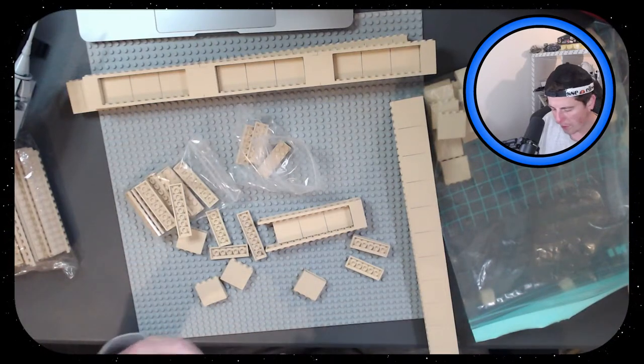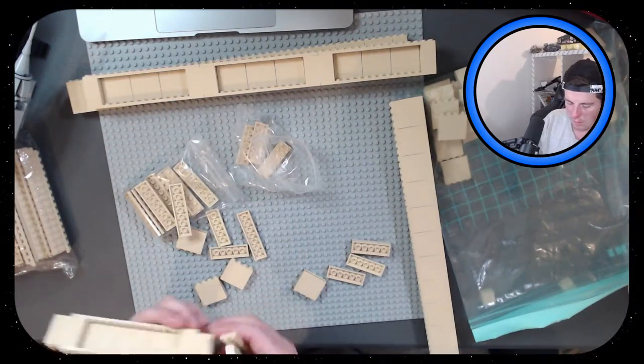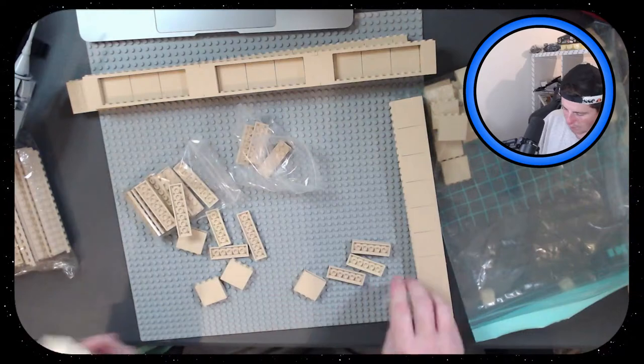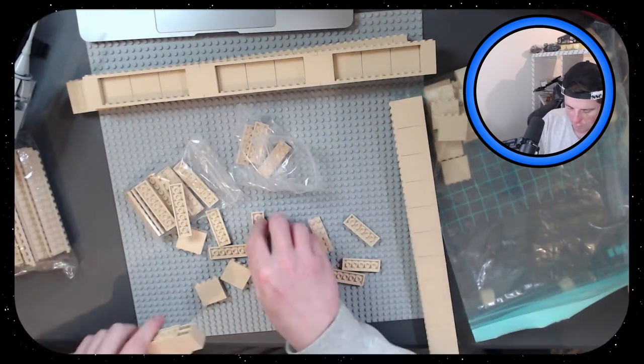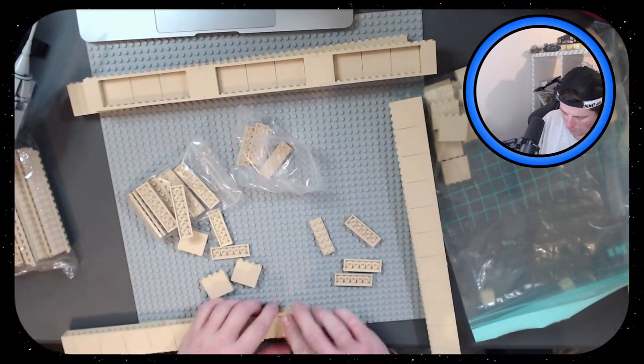Oh, no, it doesn't work with the, oh, do you know what? I'm going to keep that the way it was. And I'll just make the back one smaller.